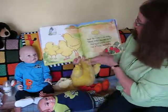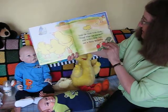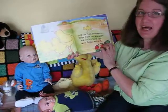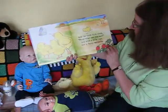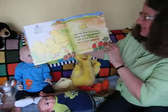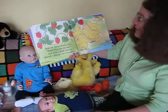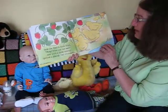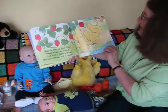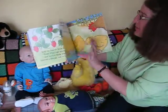And then, "Oh, Peep," said the third little chick. "Peep, what can we eat?" And with a little sigh saw a fuzzy butterfly. There's the butterfly. They're all hungry. And then said the fourth little chick, "Peep, what can we eat?" And with a little worry spotted a plump red strawberry. Look at all the yummy strawberries. I love strawberries in the summertime.